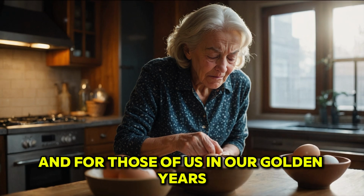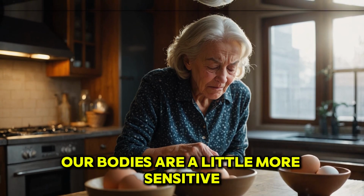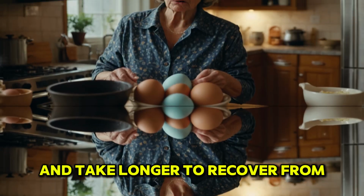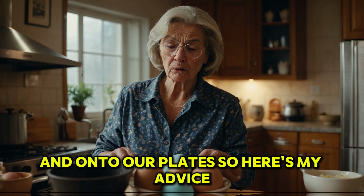And for those of us in our golden years, this matters more than ever. Our bodies are a little more sensitive. Foodborne illnesses can hit harder and take longer to recover from. That's why we need to be especially careful about what we allow into our kitchens and onto our plates.